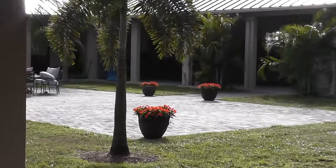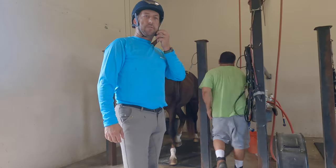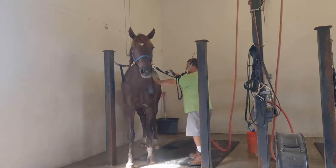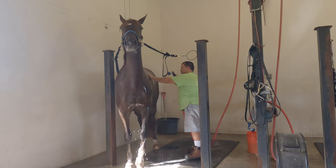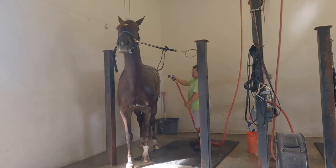So we're gonna walk her back to the barn, give her a nice bubble bath. And we'll see you guys out in the cross ties again. So we're gonna give her a shower right now. It's also good for you guys to see how she did. Even clipping, she's all around pretty good. Like a princess, a real good girl. Right, Havana? Yeah.